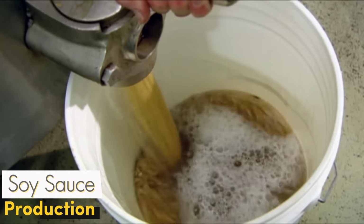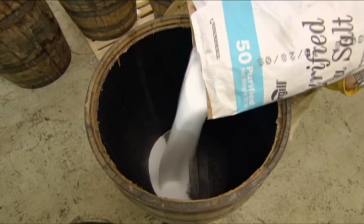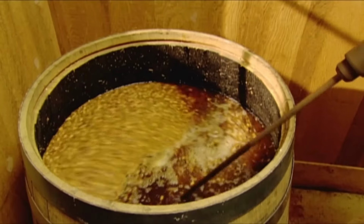It all starts with the careful selection and steaming of soybeans. The cooked beans are mixed with roasted wheat and undergo a special fermentation process. This is where the magic begins. This mixture is aged in huge wooden barrels for months, sometimes even years.